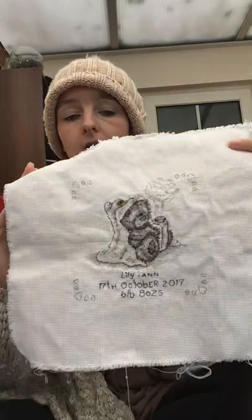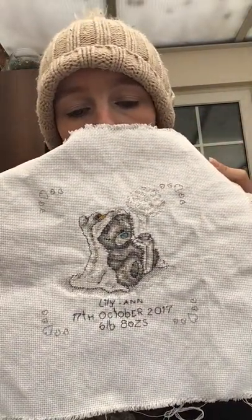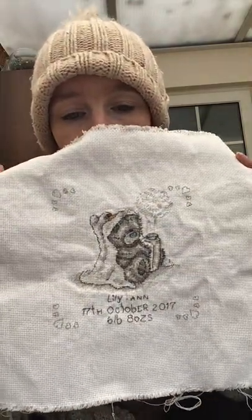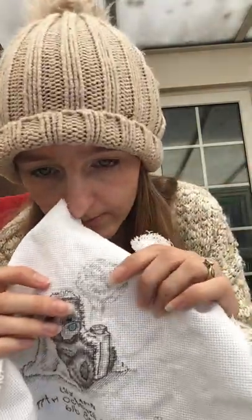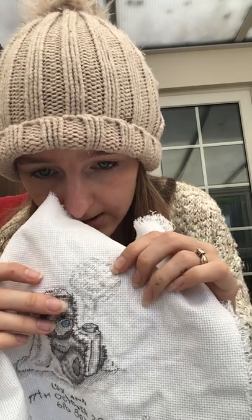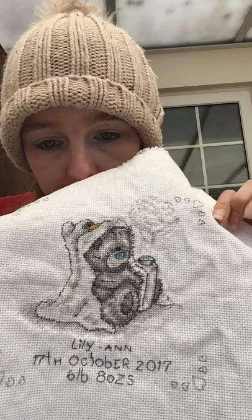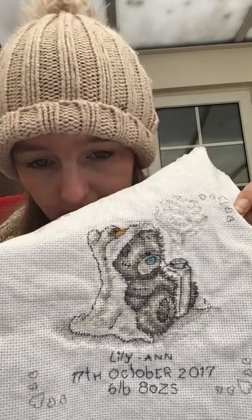Then I did this one ages ago, but I hadn't backstitched it. And then I did my little girl's information on, so that will get framed eventually. But this was awful. The different shades, and it was so light. I hated it. And then the back stitch, you're just going into stitches. I hated it. That's why I avoid them.